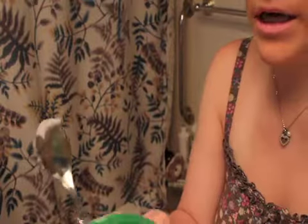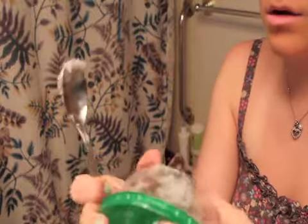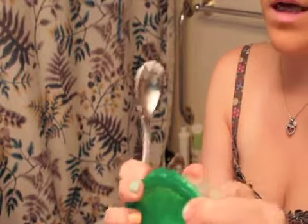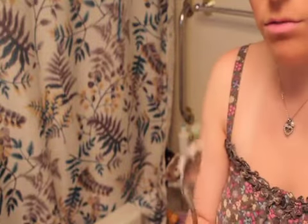It's not as much as I would like for my big, huge container, but since I'm running low on coconut oil, that is all I'm going to use right now. So that is how I dilute my oil.